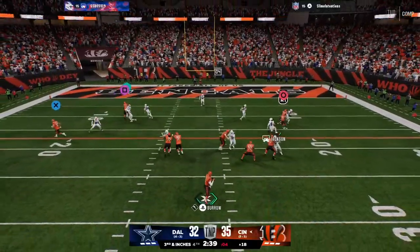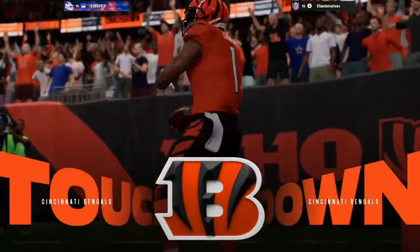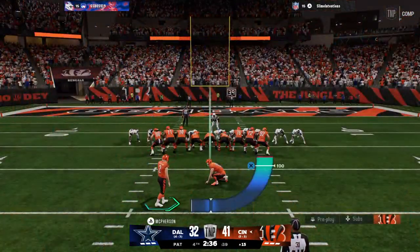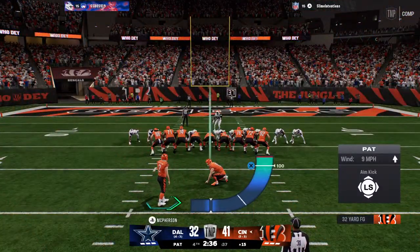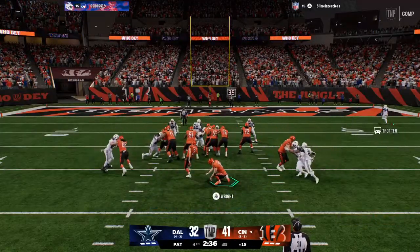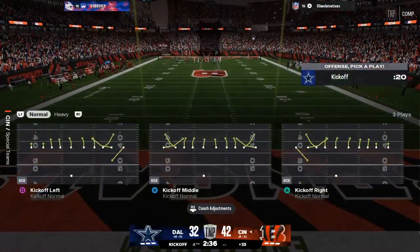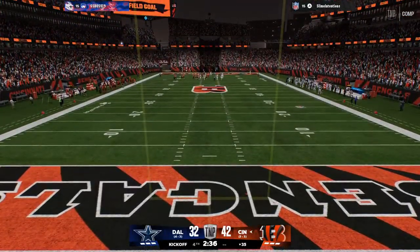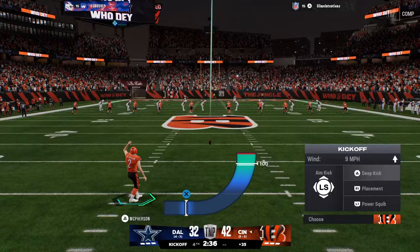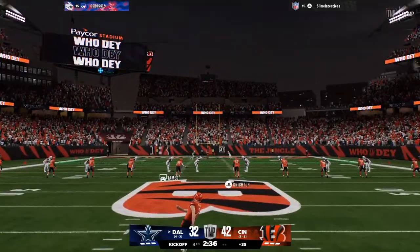Again, it's Burrow. That's to Chase. He's got it. Touchdown, Cincinnati. Jamar Chase, an 18-yard touchdown grab, and the Bengals will add to their fourth quarter lead. Extra point by McPherson, up and good. And his guys will take a 10-point lead. After the touchdown, McPherson on to kick this one away.